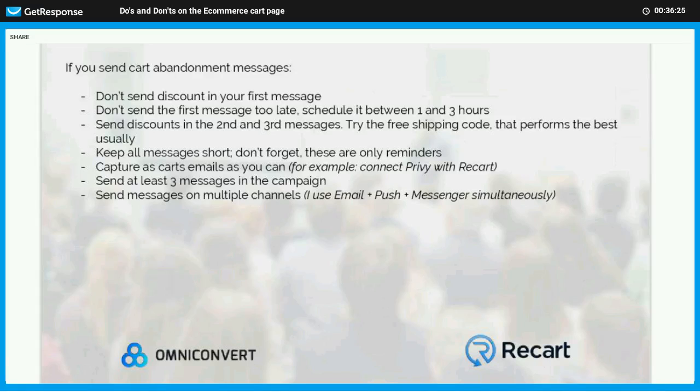So capture more emails, because if you don't have emails, you don't know where to send your cart abandonment campaigns. Send at least 3 messages in the campaign. I know a guy who sends 9, and his customers are not freaked out. So don't forget, people don't read emails anymore. So probably your inbox is also crowded, just like mine and everybody else's. So go ahead and send at least 3, because that's what it takes to be noticed.